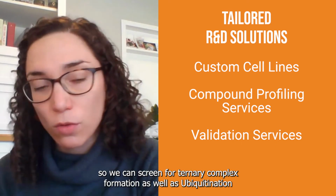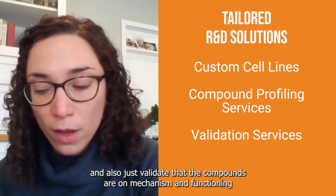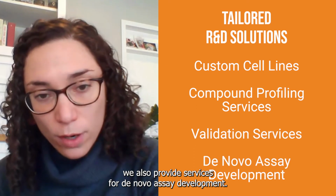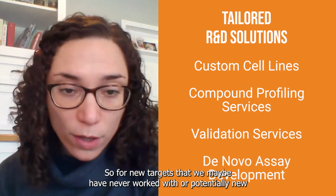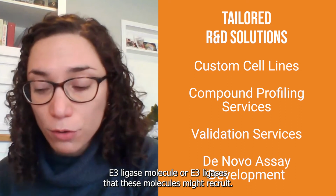So we can screen for ternary complex formation as well as ubiquitination, and also just validate that the compounds are on mechanism and functioning through the intended pathway. And then lastly, we also provide services for de novo assay development. So for new targets that we maybe have never worked with, or potentially new E3 ligase molecules or E3 ligases that these molecules might recruit.